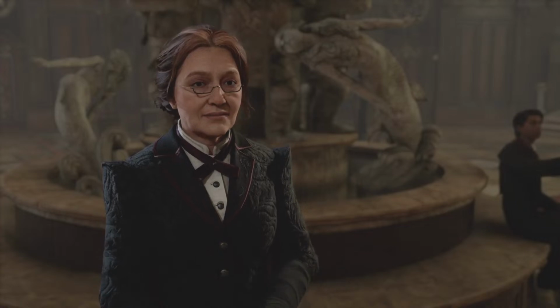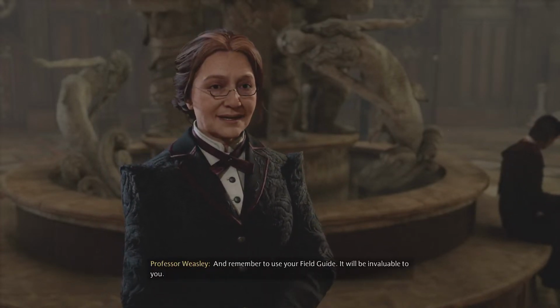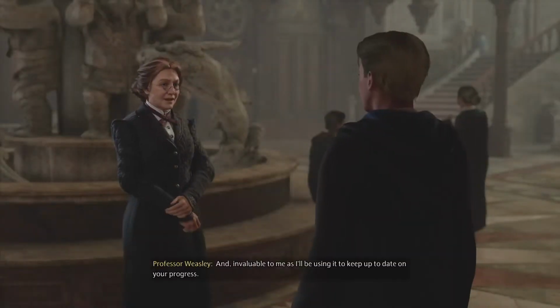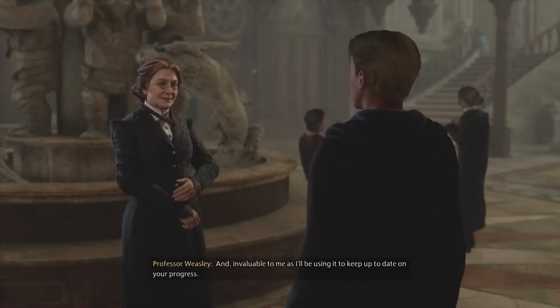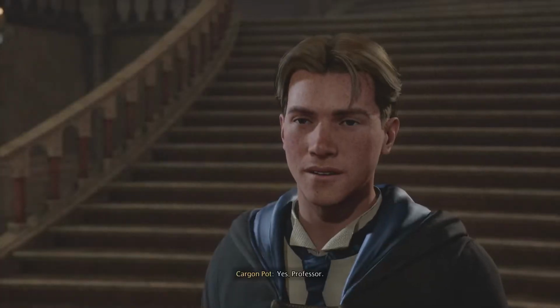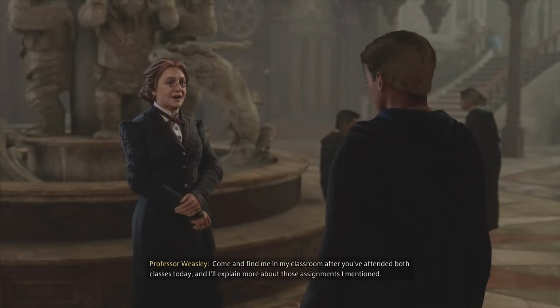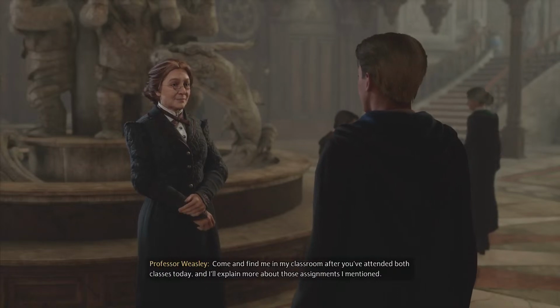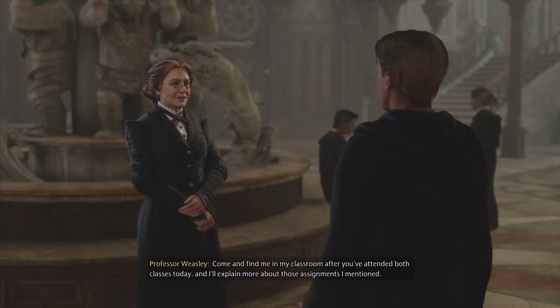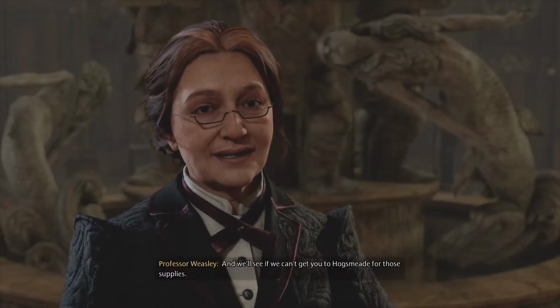Good luck today. And remember to use your field guide. It will be invaluable to you. And invaluable to me, as I'll be using it to keep up to date on your progress. Yes, Professor. Come and find me in my classroom after you've attended both classes today, and I'll explain more about those assignments I mentioned. And we'll see if we can't get you to Hogsmeade for those supplies.